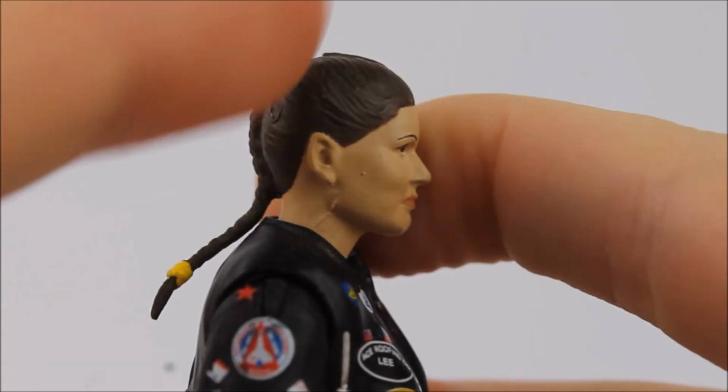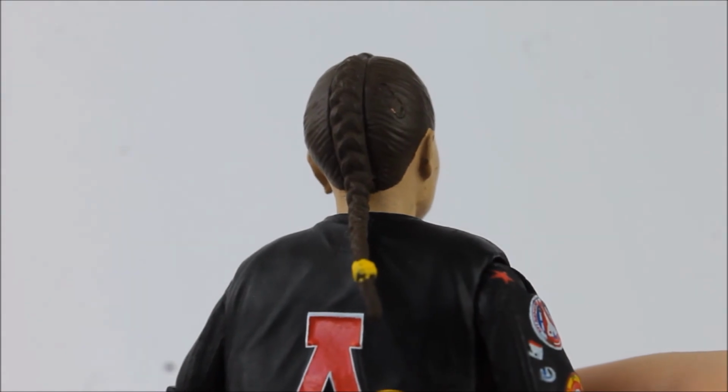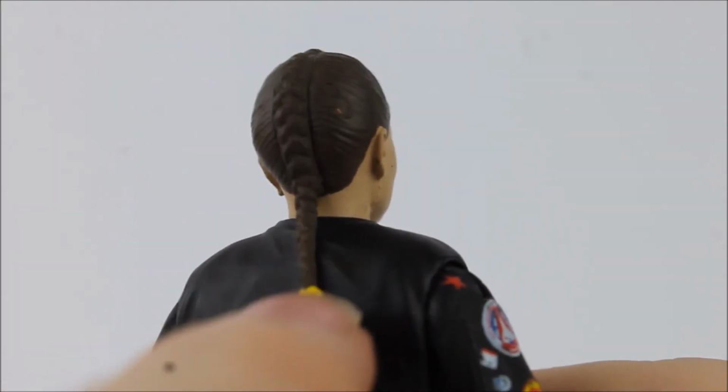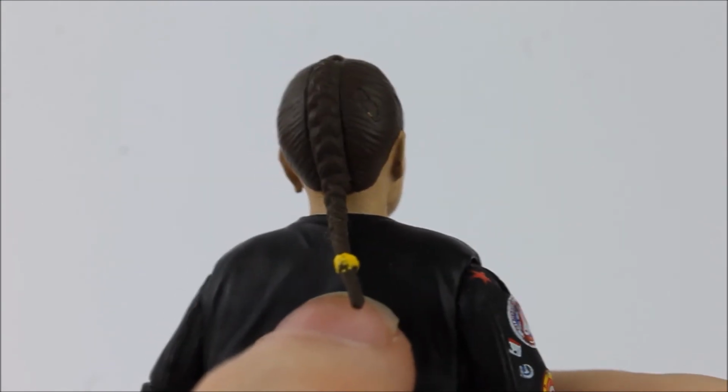We do have a few creases and lines within the hair itself, and then we do also have the inclusion of this PVC section running over the back, which is of course the braided hair coming down to the little yellow bobble at the very back, which would of course later change on the future releases.